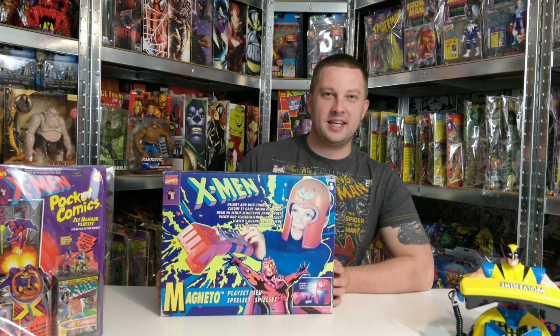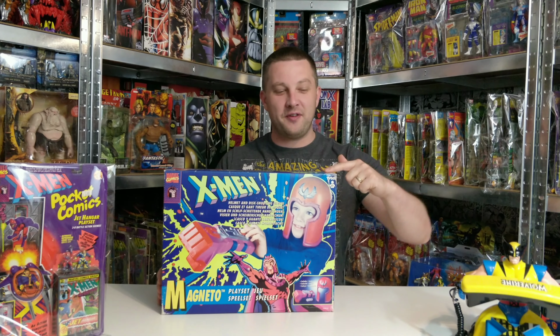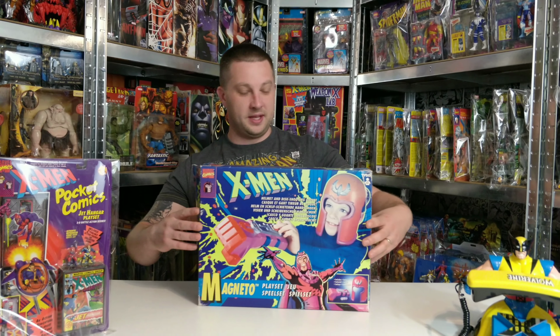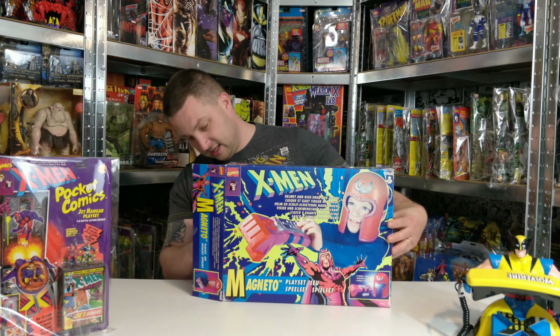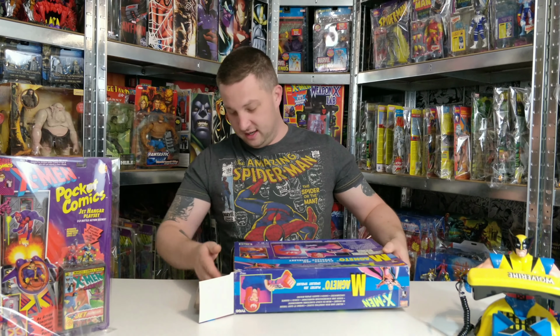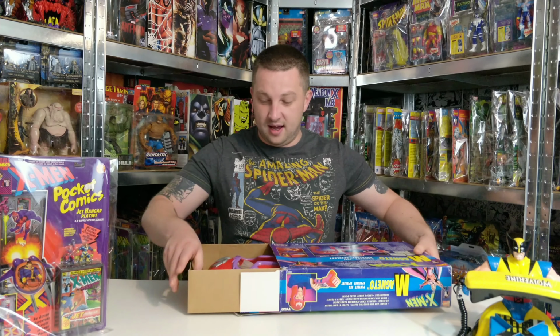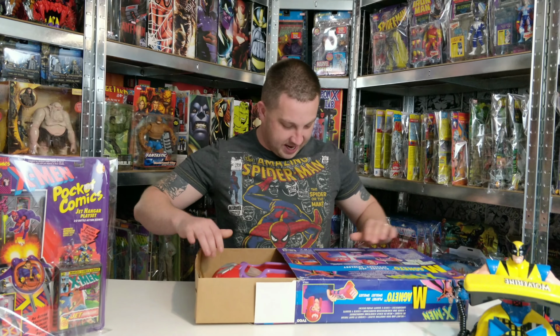Next, I have the Magneto playset. Again, if you watch my Wolverine Toy Biz special, you would have seen Alfie actually tried this on. This is definitely a more unique one, not seen so often. This is a Tyco one, but I'm sure Toy Biz probably distributed it in the States. We obviously got Tyco over in the UK. I'm going to actually just open this up so you can see what's inside, because this is definitely a unique dress up, especially for its age.